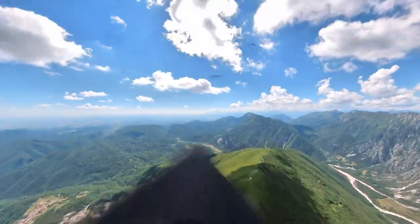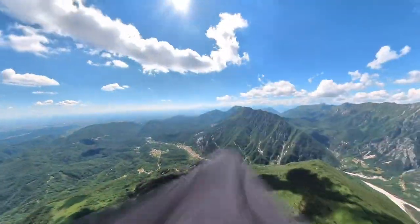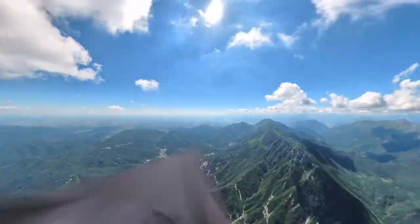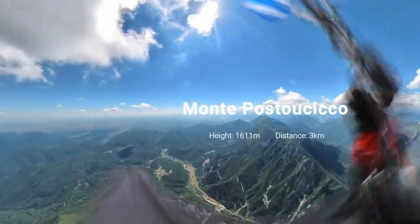The valley transition is around 4 km wide, but I really don't want to mess things up, so once again I take my time, and honestly, even longer than usual, as I kind of miss the thermal to get to the cloud base before making the leap.